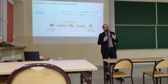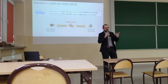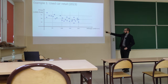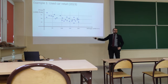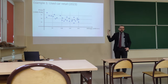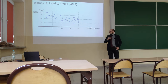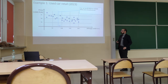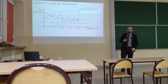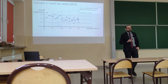So basically, I should probably look on the market and check similar cars, right? So I did just that. And as you can see, here is on the x-axis mileage, and on the y-axis prices. And these are all Opel Astras from Automoto currently as they stand, right? Maybe not right now, but let's say 3 weeks ago. And my car is here. So probably it would be reasonable to say that 65,000 would be okay, right?